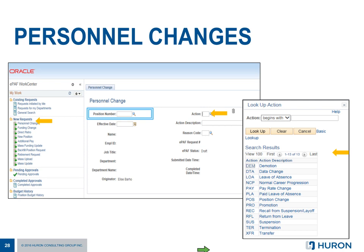Thank you, Elise. So as you see on this screenshot, personnel changes actually encompasses 13 different actions that you can do to a person or position. And we decided early on to use the key field of position number so that we could do actions both on people who reside in those positions or take actions on vacant positions that are active or activate inactive positions.